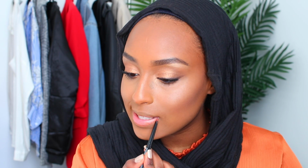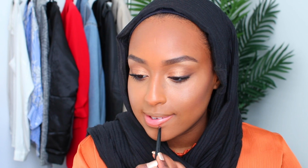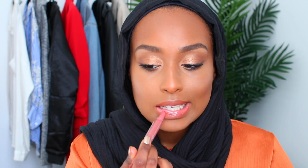So first, I'm gonna line my lips, and I have been loving this lip liner. This is the Revlon Colorstay lip liner in Sienna, and it's kind of like this peachy color. So I'm just gonna line my entire lip, and then right over the top of that, it doesn't really matter that it's not completely filled in because this does have quite a bit of pigment to it as well. I'm gonna just apply the lip cream.